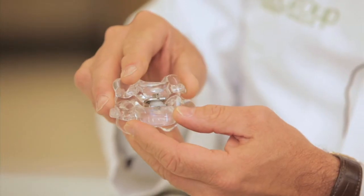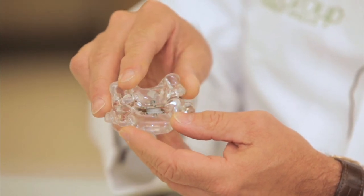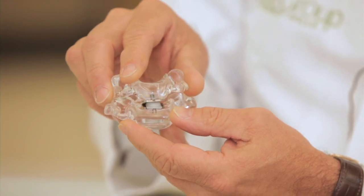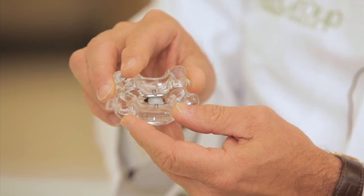It is the most commonly used implant in the United States. It's had the longest clinical trials to date in the world. And for this reason, because it's been tested and used in thousands of patients, we feel comfortable with it. It allows this motion to take place, and it has the right amount of physiological motion, which is side-to-side bending, rotation, and then forward bending and bending backwards.